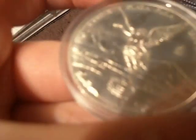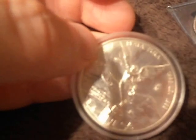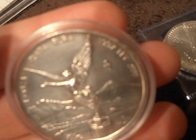And I actually got this for, to me, a steal. You'll never find it cheaper than this unless you luck out at a flea market or somebody just doesn't know. I got it for $52.48, as well as $52.48 for a 1997.